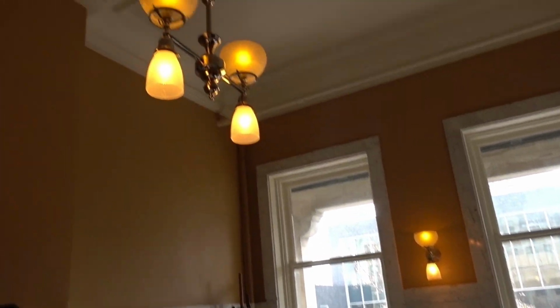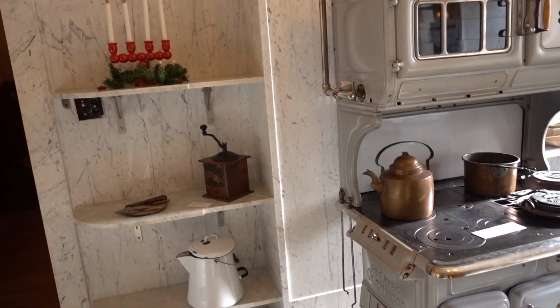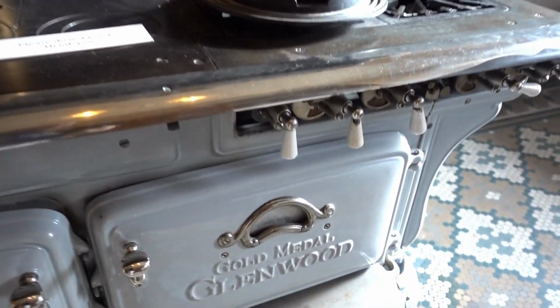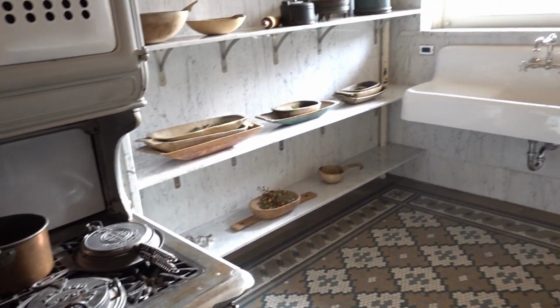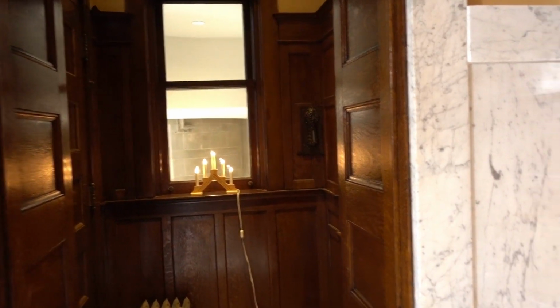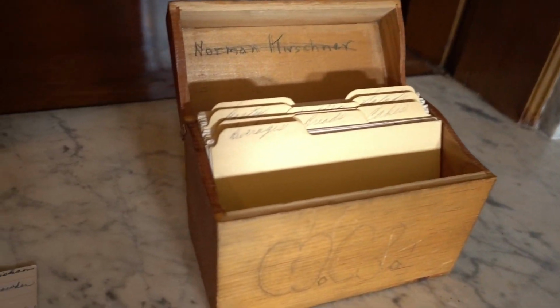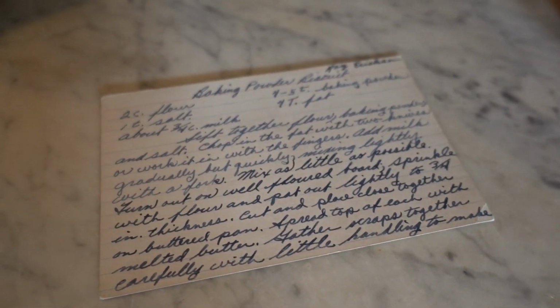Well, I've seen a lot of cool kitchens in my time on Tommy Travels. But this is probably the coolest. Look at this old oven here. My gosh. And in case you're in the market for one, this is a gold medal Glenwood. And I'm sure it was light years ahead of its time from anything that you could get back in the late 1800s, early 1900s. Look, they've got this extra room here and over here. And what I really love is the pass-through window that they have with the recipe box and handwritten recipe. Absolutely incredible.